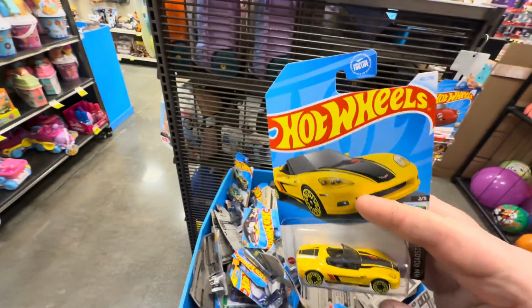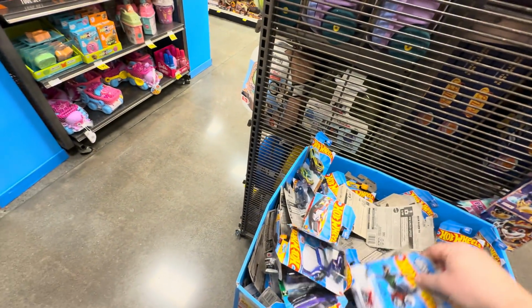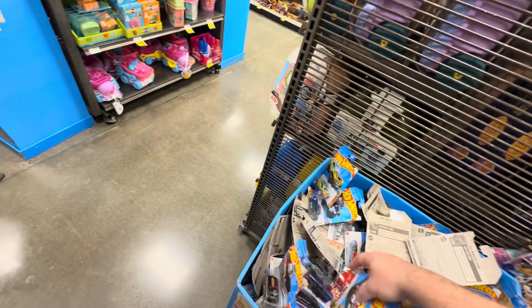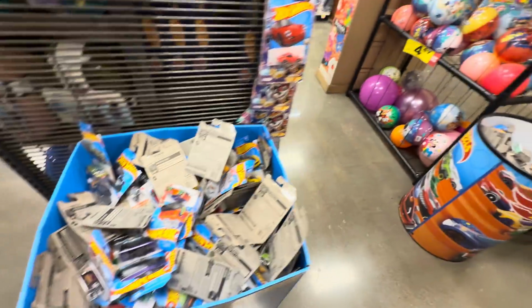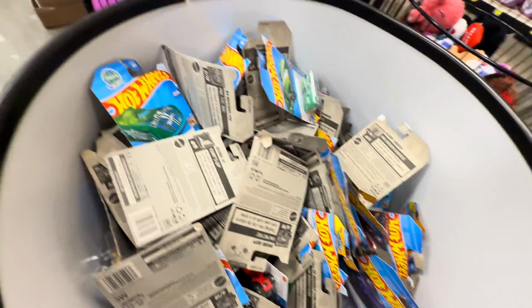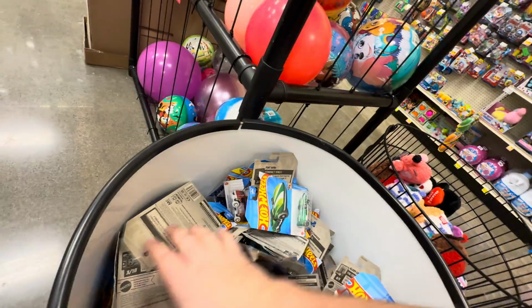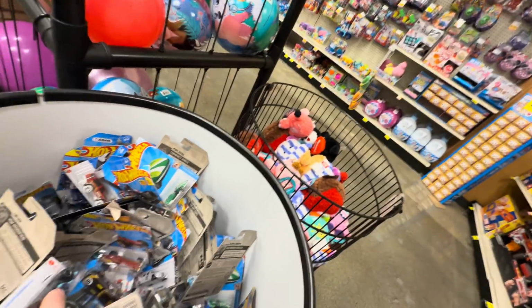We got the C6 Corvette. So this is an older case. Yeah, you can definitely tell these cars have been in here for quite some time. You can see that. Little red Porsche. And got a Glory Chaser. Yeah, these are all really, really old, guys.